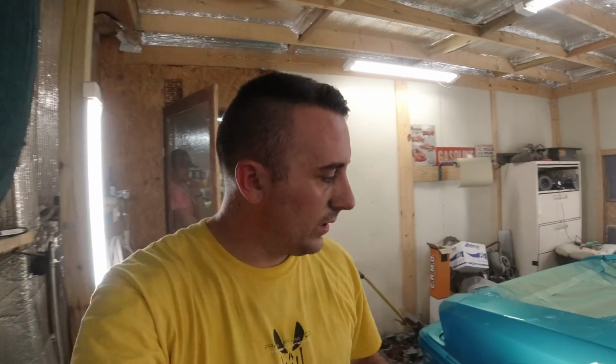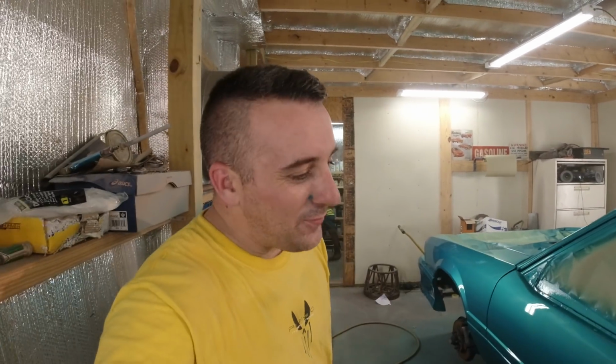And that's kind of the payoff to this too. Like I've always told you, when you're doing stuff like this, you really want to lay that clear. That clear is what really matters. That first coat of clear. After that, the second coat, the third coat of clear, it's not so special. But that first coat of clear is special.